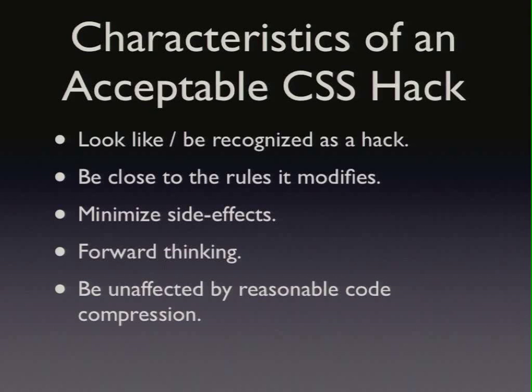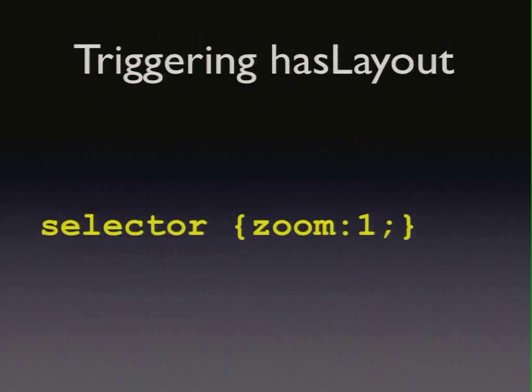We decided that we wanted to be really close to the rule it modifies. So instead of putting it in an external file with another HTTP request that we need to remember to change when the width of an element gets changed in a redesign, we decided we wanted everything in one place. We wanted to choose hacks and filters that have very minimal side effects, that are really tailored just to fix their problem, that are as forward-thinking as possible, and that are unaffected by reasonable build processes and reasonable code compression. And so we really only use 3 CSS filters for 95% of our development.